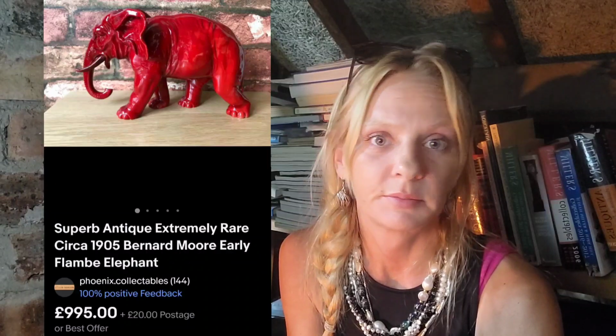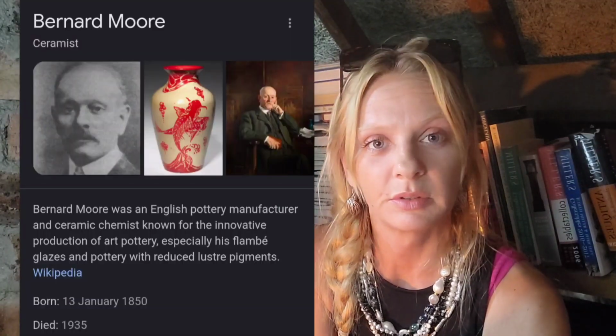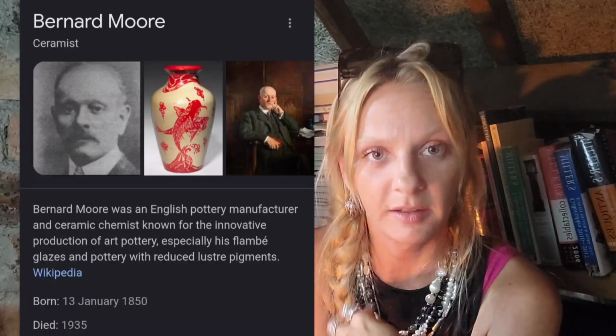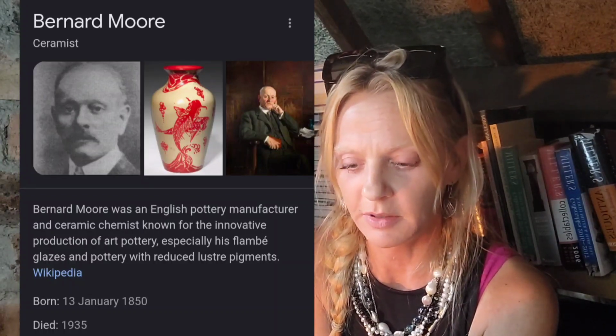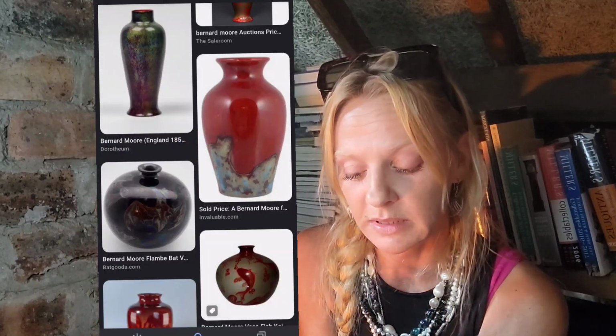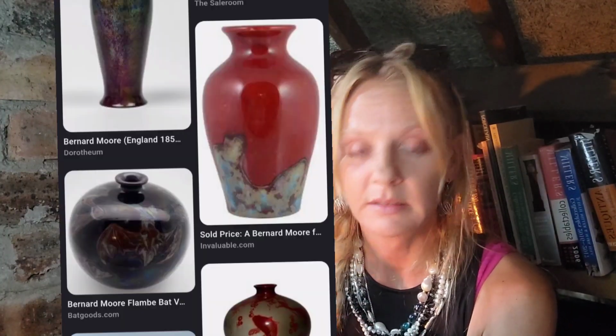Next we have a superb antique, extremely rare, circa 1905 Bernard Moore flambe glazed elephant. Now this was on at £995 and it sold for that price plus £20 shipping. Now I'm going to show you some more things about Bernard Moore here, because I found a Bernard Moore piece years ago now. I was maybe in my first couple of years reselling. Bernard Moore was an English pottery manufacturer and ceramic chemist known for innovative production of art pottery, especially his flambe glazes and pottery with reduced luster pigments. These are some of his styles.